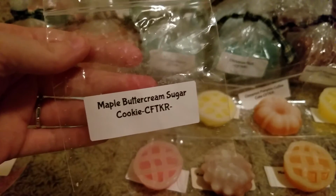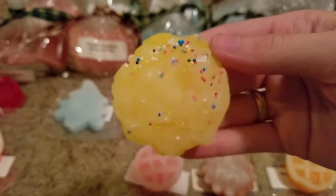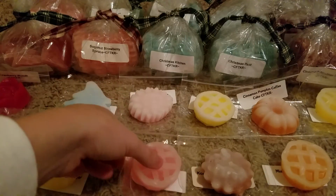Next is Maple Buttercream Sugar Cookie. And this is the cutest little cookie with sprinkles on it. And this is just a really sweet, kind of a syrup scent, I guess, from that maple. It kind of reminds me of pancakes with maple syrup on them. That one's really nice.